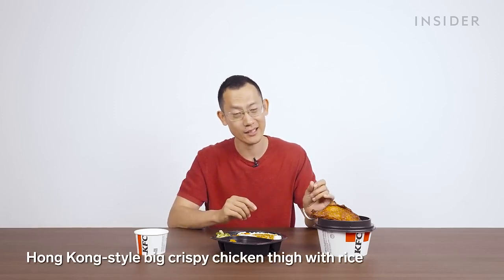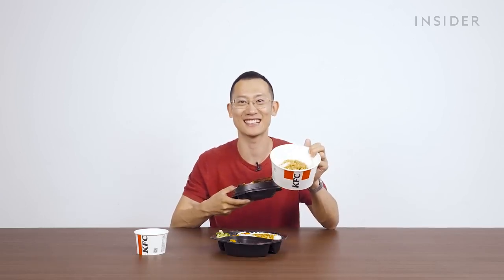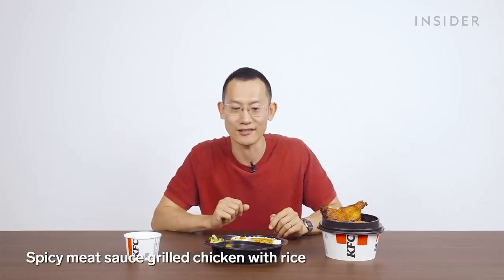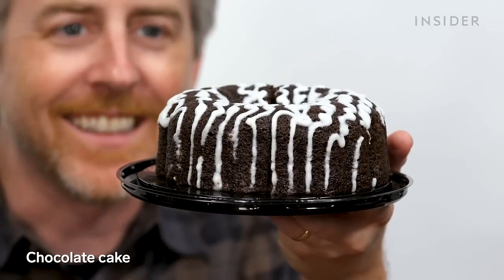Here we've got the Hong Kong style big crispy chicken thigh rice. This section beneath is just literally filled with rice. And this is the spicy meat sauce grilled chicken rice. Here are two additional non-chicken sides that we have. Corn and wavy fries.